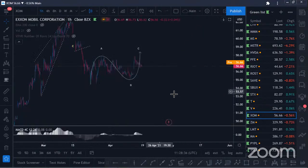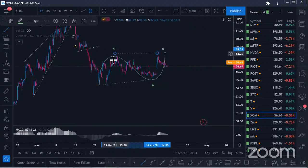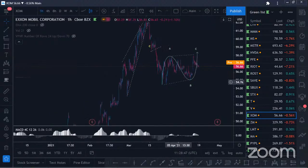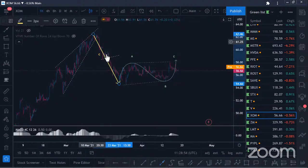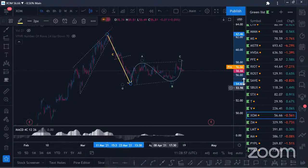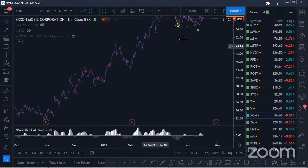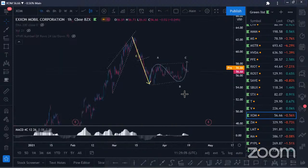ExxonMobil, we are ready to go. Members, you know exactly what you're looking at here. So just start to look for some downside short-term, some short trade entries. Oil still looking good for me for downside. ExxonMobil should follow. Structure is amazing. Nice break out of a rising wedge. Very clean impulse, very clean corrective structure. Short downside target is at the lows of the 320s. So do your thing, make it happen. That's a really, really good trade.